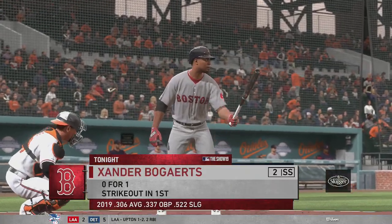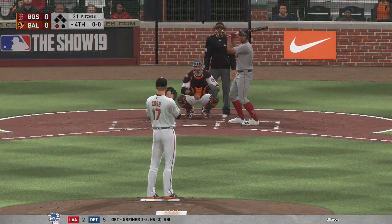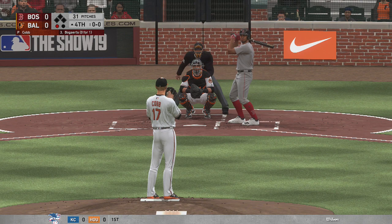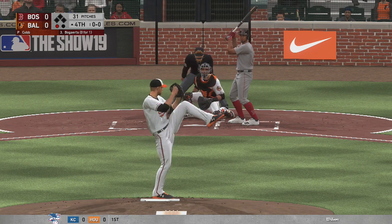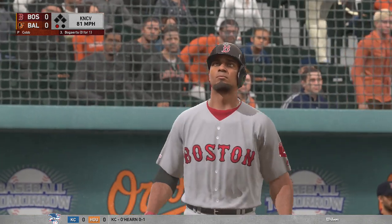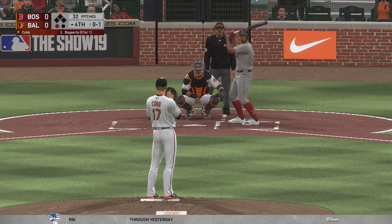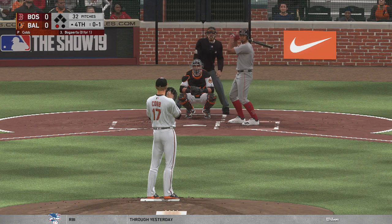Digging in for his second at-bat, Xander Bogaerts. First time up, he went down looking. Yeah, always frustrating to go down looking. Everybody does it, though. You'll have a few ABs where you get completely fooled. Look for him to be on the attack early in the at-bat. Strike 1 to start the at-bat. Red Sox still looking for their first hit here.